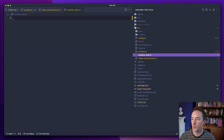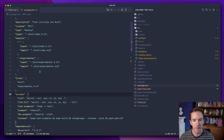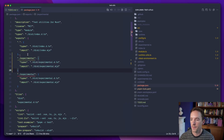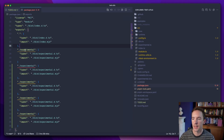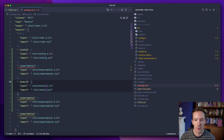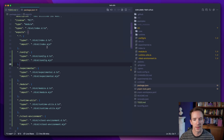Okay. So we've created 4 new subpaths, and we're going to add them here as separate subpaths. So we have config, module, runtime utils, vitest environment. Okay, I'm just going to stick these in. Config. We've got experimental, we have module, we have runtime utils, and vitest environment. And this is wrong, to specify the types in this way. Maybe I should fix that one first.